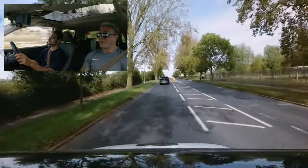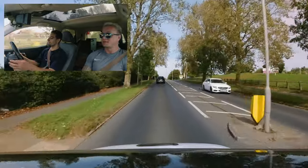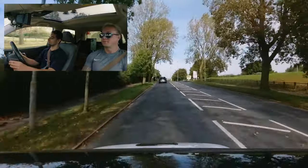When it's safe, I'd like you to show us how you would turn on the dipped beam headlights. Thank you.